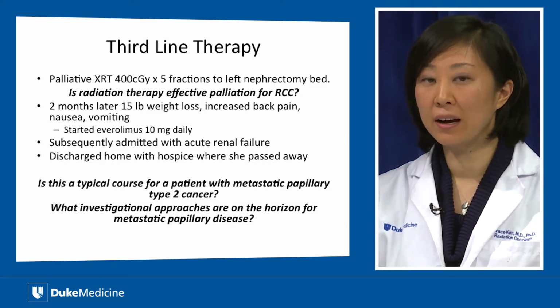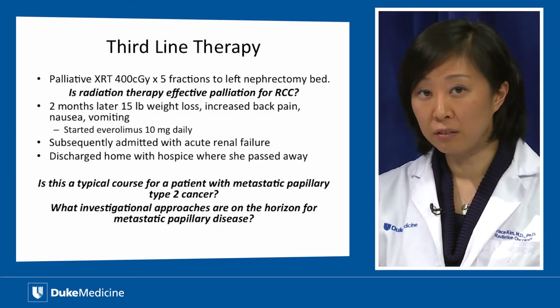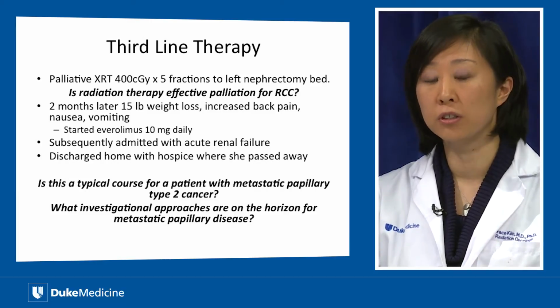And so radiation, I would say, would be effective, but sometimes we dose escalate. Maybe we add another fraction to try to exert some more local control.